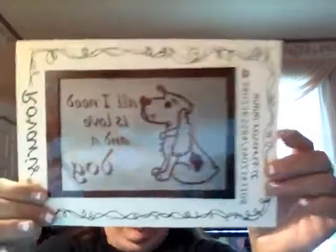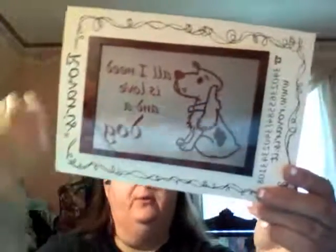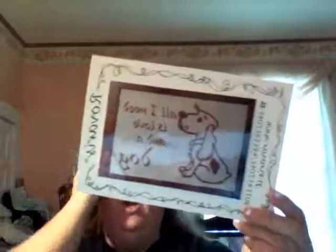The pattern is from Roveris. It's All I Need Is Love and a Dog. What I love about some of Roveris' patterns are these one-tone, negative space pictures. Pretty much it's outlines. What I don't like is she doesn't give you an indication of what fabric she did it on or anything like that. It's much like Alessandra Adelaide, where they just do what you want.